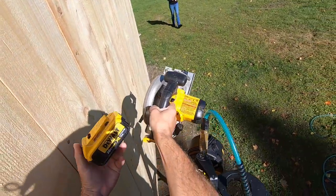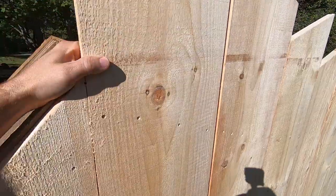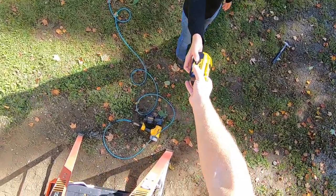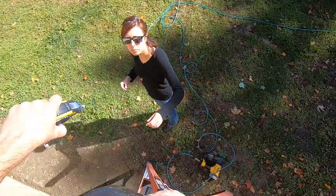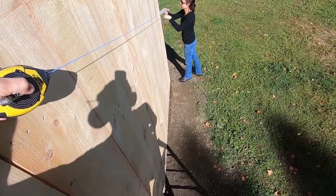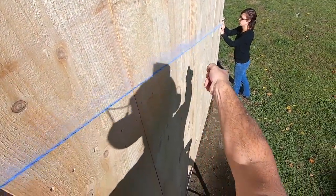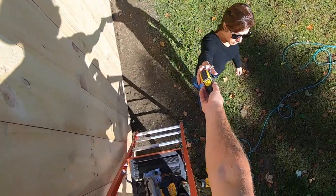Want to grab another battery while I get this figured out? Depends on the cat. Right there. And then you can take the chalk line. I made a mark down there. Good? Yeah. All right, I'm going to pull it tight. Ready? Yep. Booyah. I'll give you the chalk one. And then here, I'll give you, I don't need that either.